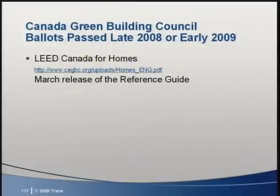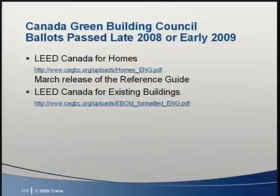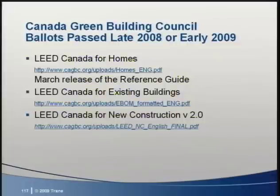We were encouraged by Canada GBC representatives to share their successes since all 3 programs passed their ballots. The first finished was LEED Canada for Homes, with a March release of the reference guide. The second ballot approved was LEED Canada for Existing Buildings. Most recently, LEED Canada for New Construction version 2.0 was approved by Canada GBC members.